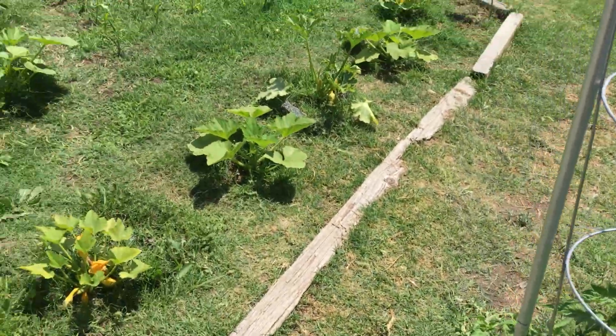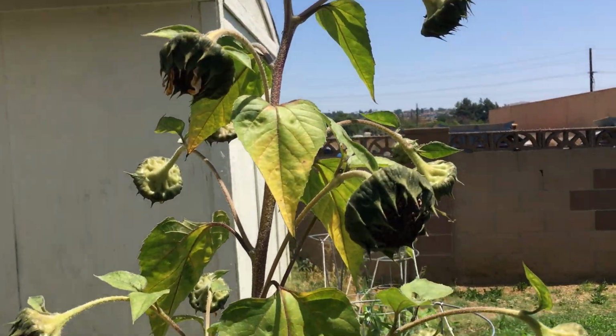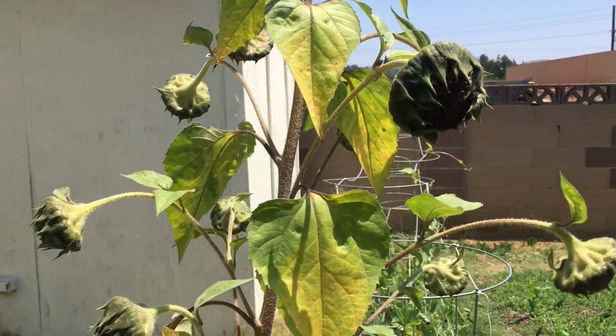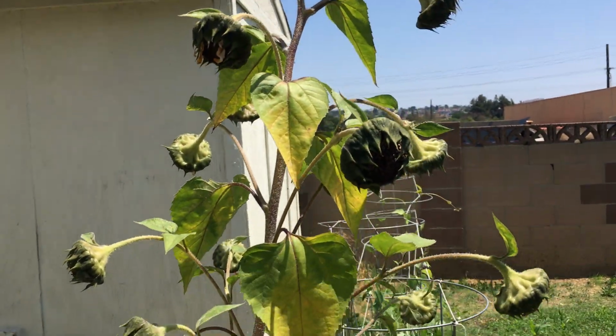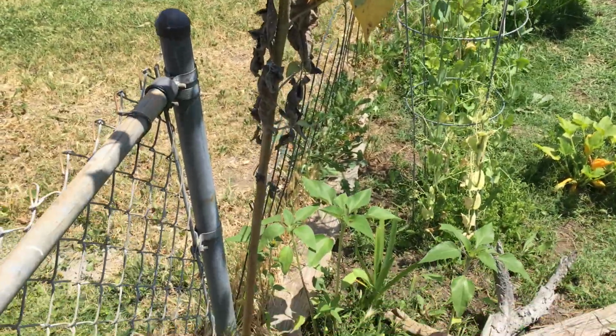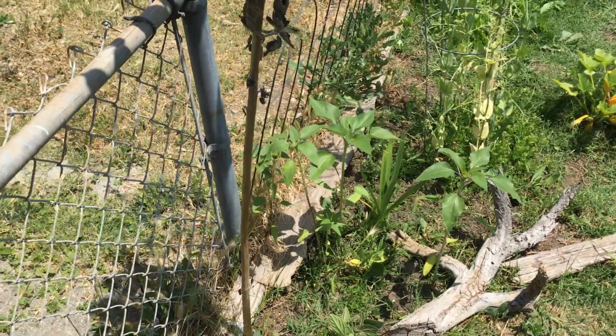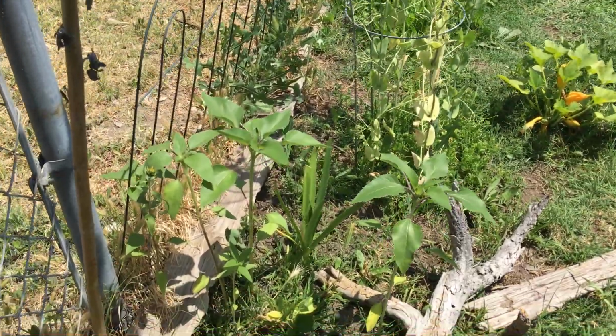Speaking of flowers, that sunflower from last month is all done. I'll leave it here for a little bit longer, see if the birds want to eat the seeds. I'll probably save some, although I still have tons of them. But I'll definitely save this stalk. It's a nice big straight stalk, and you can repurpose it in the garden. They work really well. I did a bunch of them last year.